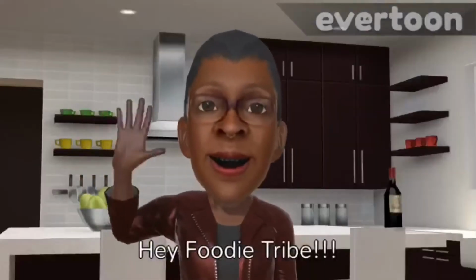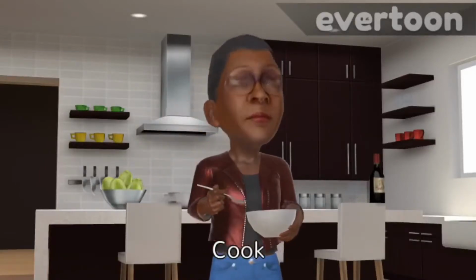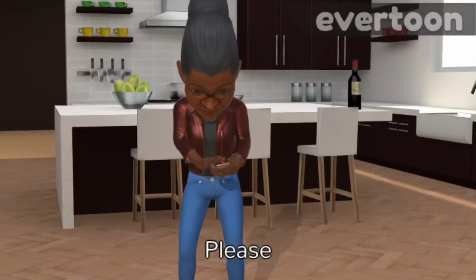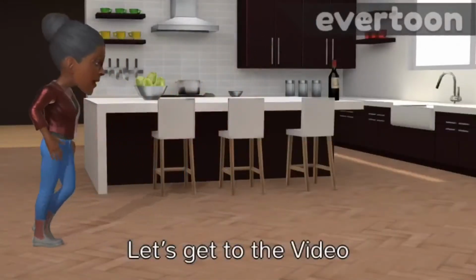So today I am trying to reorganize my spice rack. I did this a couple months ago and I'm going to show you what I did, and at the time it worked for me. Now it is not working for me. It just seems very cluttered and I just cannot tolerate it. I don't even want to cook because it's so unorganized and it's driving me crazy.